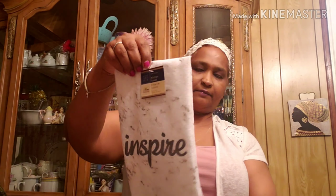Really, really stunning. The other thing I picked up is this that says Inspire. And this is the marble one to go with the marble stuff. And I have the marble cutting board somewhere. This is the second set I picked up for Tioni. So I got that. And I dropped something on the floor. And I picked up this Charms Glow Pop cherry flavored lip balm.